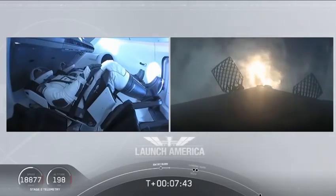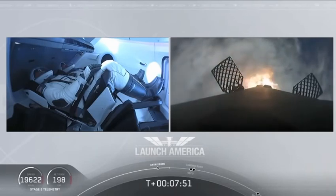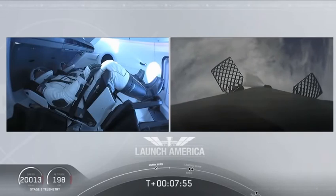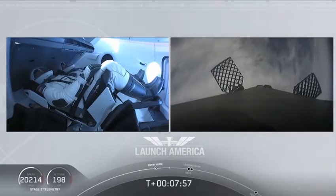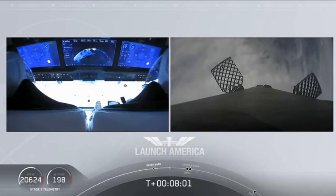While that entry burn continues, we're just about a minute away from SECO. We'll have a number of events all happen in rapid succession. It'll be the shutdown, second engine cutoff. Stage 1 entry burn shutdown, and we'll be looking for that stage 1 landing burn shortly after. Actually, just within a few seconds of each other.